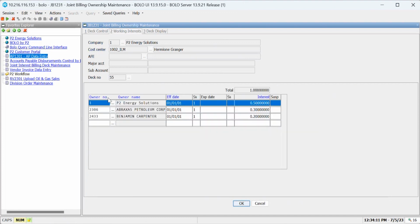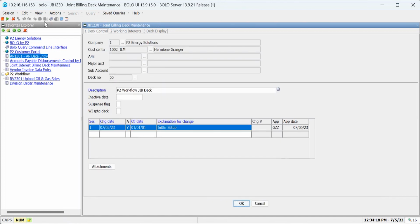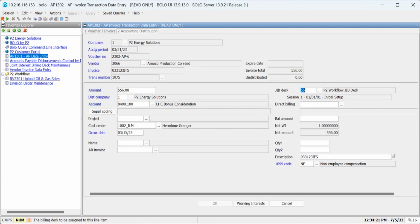So the cost center is pre-validated. The JIB, which was defined within Bolo, is pre-validated. The billing partners on the JIB were pre-validated. I really only had to capture from the workflow what was the cost center, what was the AFE if I had a project associated with my GL account. Workflow provided the GL account, so I'm simply reviewing the data that came from workflow. I'm going to actually pay my vendor this $556.